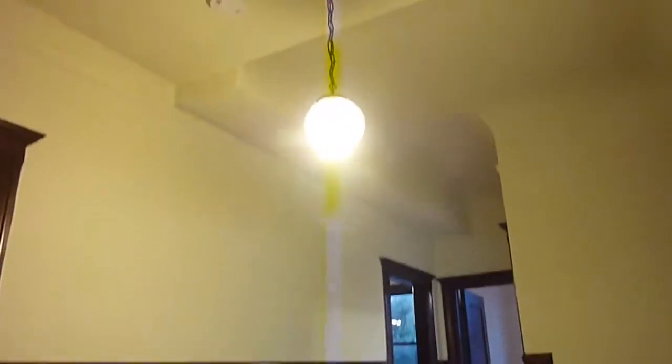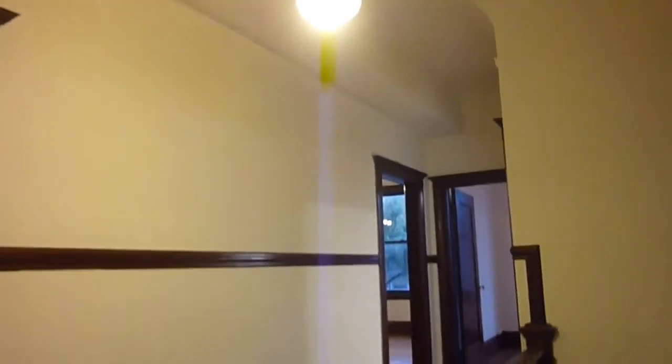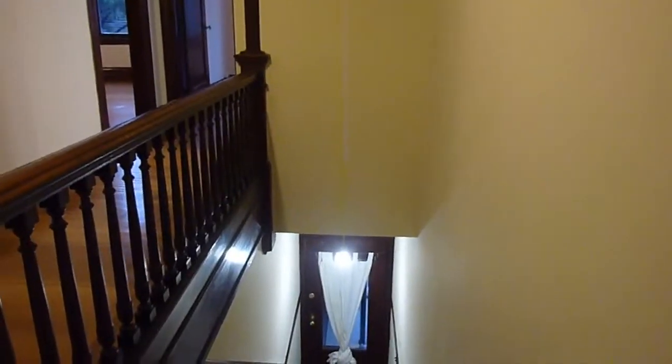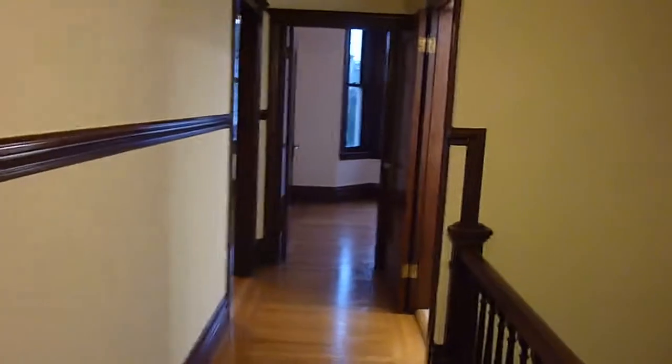This is a super prime Mission location, very close to Dolores Park, the Bi-Rite market, all the shopping and restaurants that people like in the Mission district. And it has a remarkable amount of its Victorian details intact throughout the apartment. It works as a 4 or a 5 bedroom, depending on how you want to configure it.